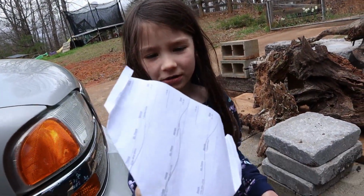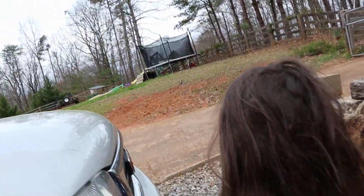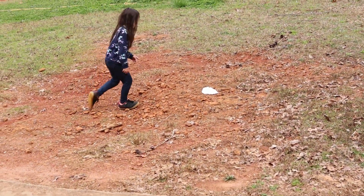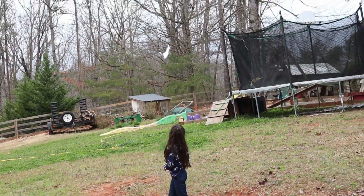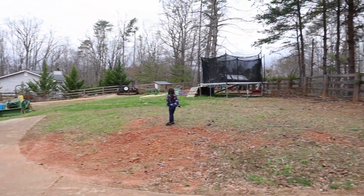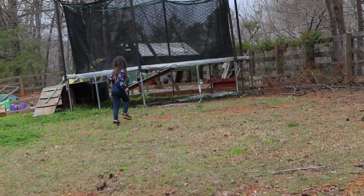Look at my airplane I made all by myself. Show me how it flies. Oh wait, let's come out here so I can see it. Whoa, it glides. Whoa, cool. Kind of came back to you. Whoa! The wind really got it.